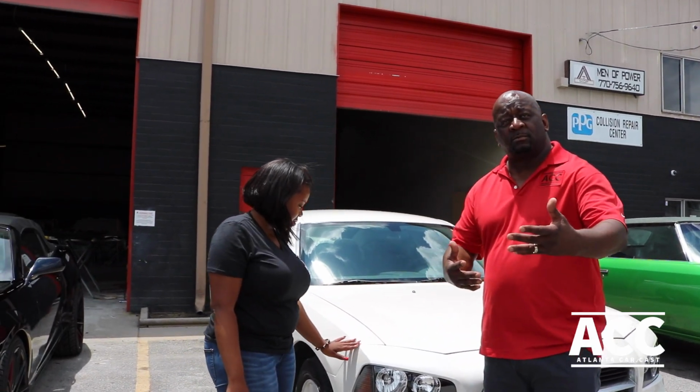So there y'all go. Men of Power Custom Auto Solutions here on Highway 85. This is a scuff and shoot, which is pretty much basic. In and out for, I think you said, $1,500? Yeah. So you guys that don't have deep pockets and want a nice paint job, he's gonna show you the pictures of his Charger again, man. Y'all gotta come check him out.